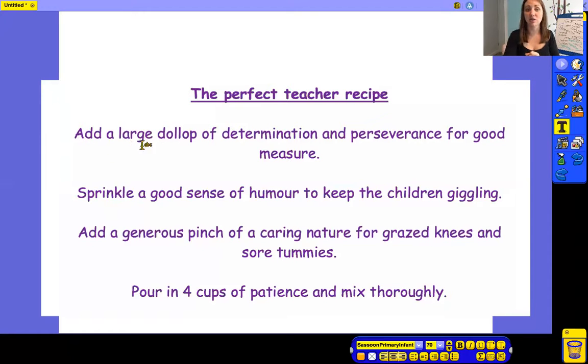Add a large dollop of determination and perseverance for good measure. Sprinkle a good sense of humour to keep the children giggling. Add a generous pinch of a caring nature for grazed knees and sore tummies. Pour in 4 cups of patience and mix thoroughly.